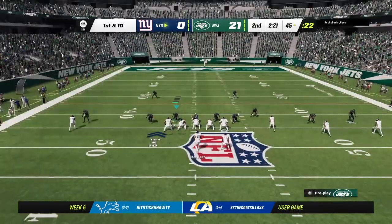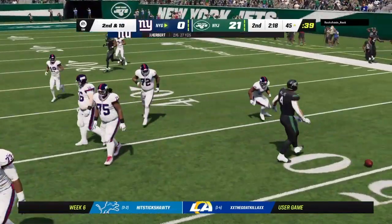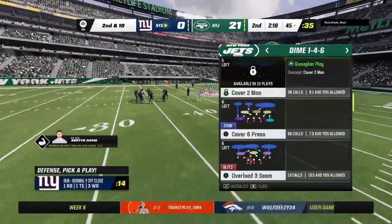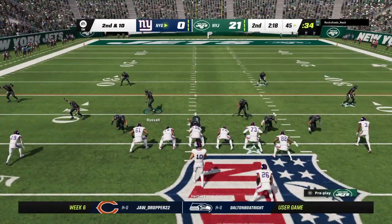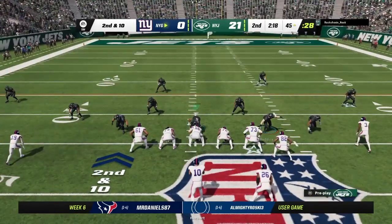Here's another 1st and 10. Again, Herbert. And this will be incomplete. Offense was moving it a little bit, had them back on their heels, but they earned a brief pause by forcing the incompletion. That gives them a quick chance to regroup and try and mount a stand before they're backed up even further. An incomplete pass on first down. That leads to a 2nd and 10.